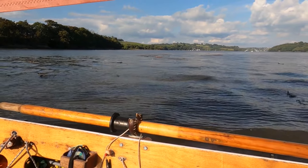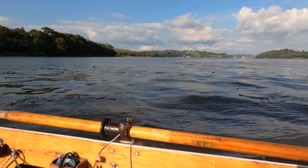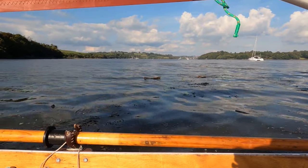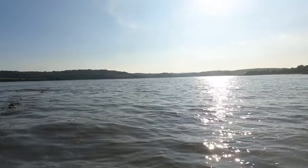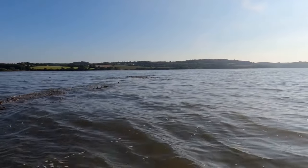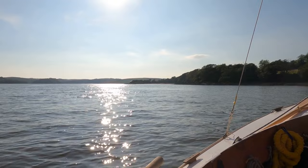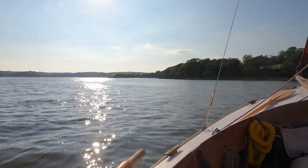One, two. Ominous bump, bump, bumps under the hull. There's a lot of driftwood. There's a whole tree coming up there. Just off the point there, you can see a load of geese. Beautiful sight.